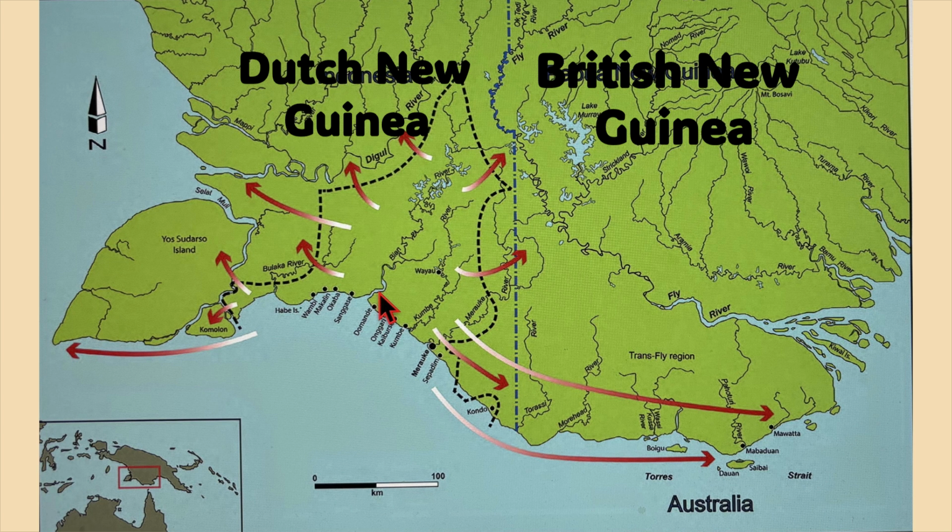Of course, the Tugeri warriors had no idea they had crossed a border, or that a border even existed. But to the British and the Dutch, the border was important, because it marked where their territories began and ended.